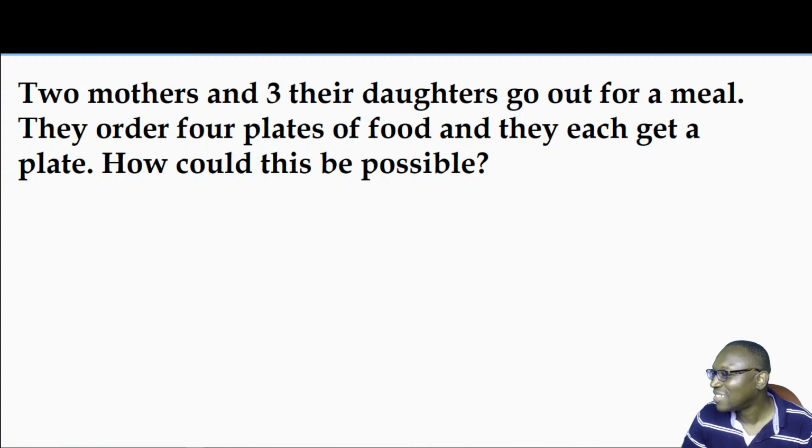One is pregnant. One of them shared. No, nobody shared. Everybody got one plate. Every single person got a plate.